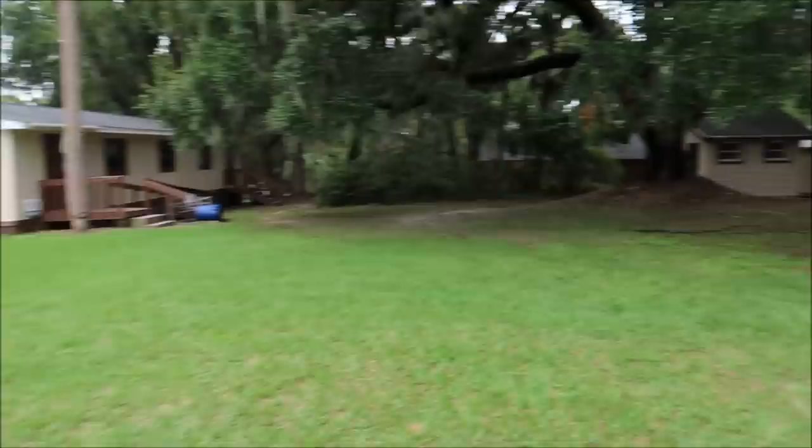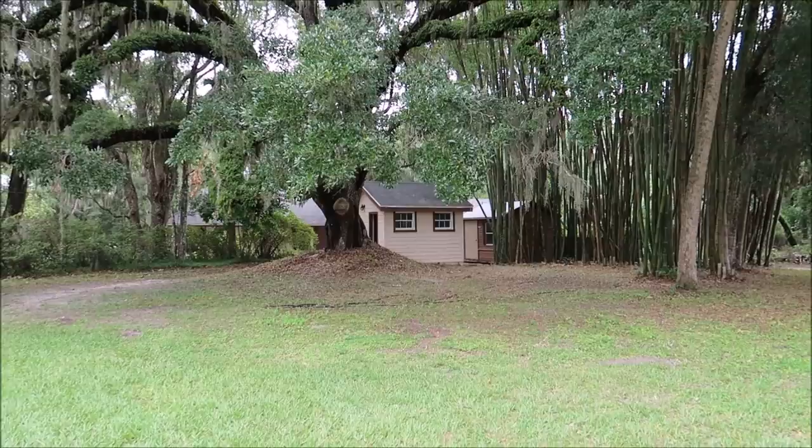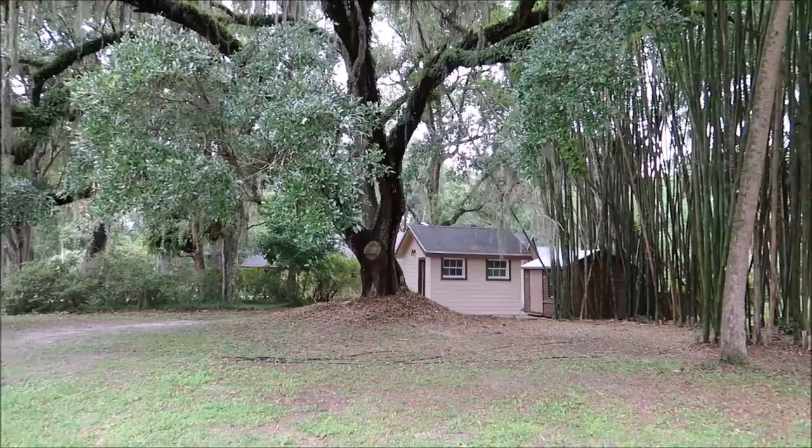Look at the size of these trees. You know they've been here hundreds and hundreds of years. That one's up on a little hill, and look how wide it is. It's probably at least, what do you think, Thomas? 4.5 to 5 foot? Yeah, that's exactly what I said. Look at all the bamboo. I want some bamboo so bad in my yard. Look at the bamboo.